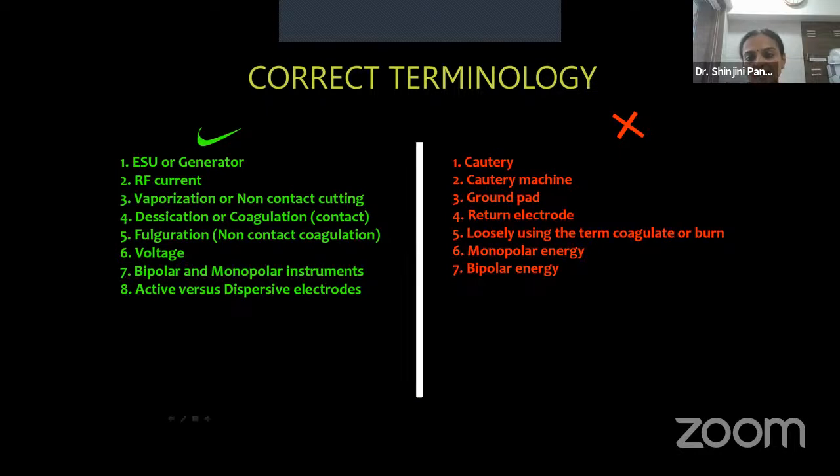There is no energy like monopolar or bipolar. All is the same energy which is used. It is the electromagnetic part of the RF spectrum. But you can change the circuit to create certain effects. So the circuit can be bipolar and monopolar, and the instruments used in the circuits can be bipolar and monopolar. We will see this in detail later on.